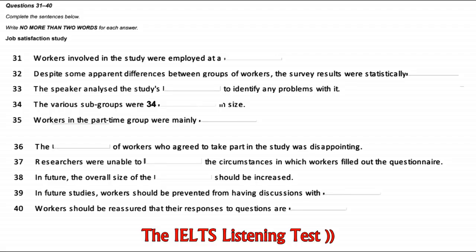Personally, I was surprised that the findings hadn't been more definite, because I would have expected to find that men and women, as well as full and part-time workers, would experience different levels of satisfaction. So I then looked more carefully at the methodology employed by the researchers to see where there may have been problems. This is what I found.